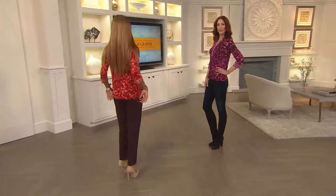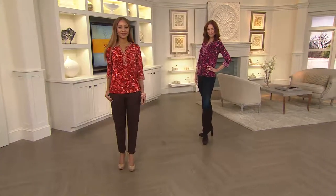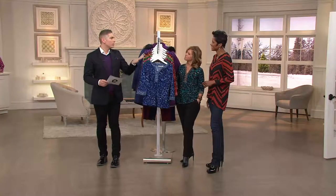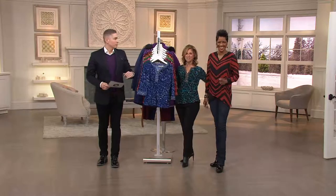And then Kate is wearing it in the peony pink. Is that correct? Yes. That is the peony pink. So beautiful. I'm loving, loving, loving this top. We have a lot of different colors. Gorgeous colors.